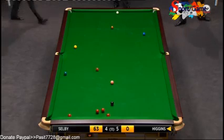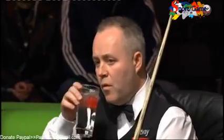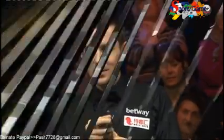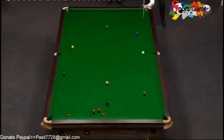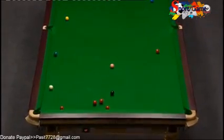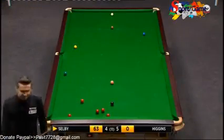Well, he's had a go at that, but I tell you what, he's been very lucky to see the cue ball go through the reds there. Just look at this. I mean, how has he missed those? And that makes you wonder, Phil, whether he's destined to win this frame and the match.